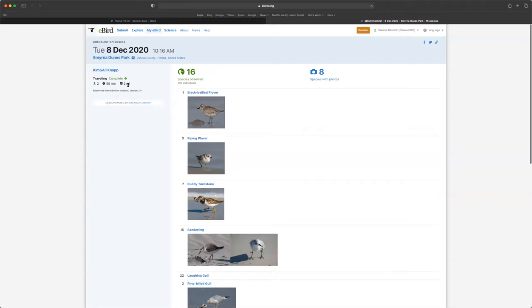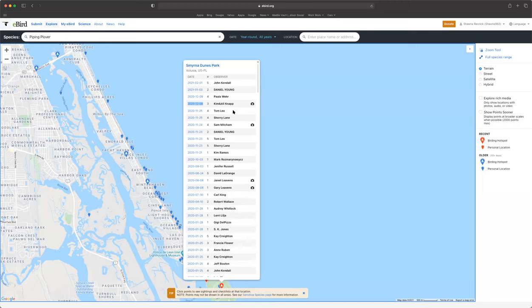So you can click on this Smyrna Dunes Park. I also at times will use Google Maps to figure it out exactly. You know, how do I gain access? Do I have to pay to go there? I don't know. So I'll go back to the map again.